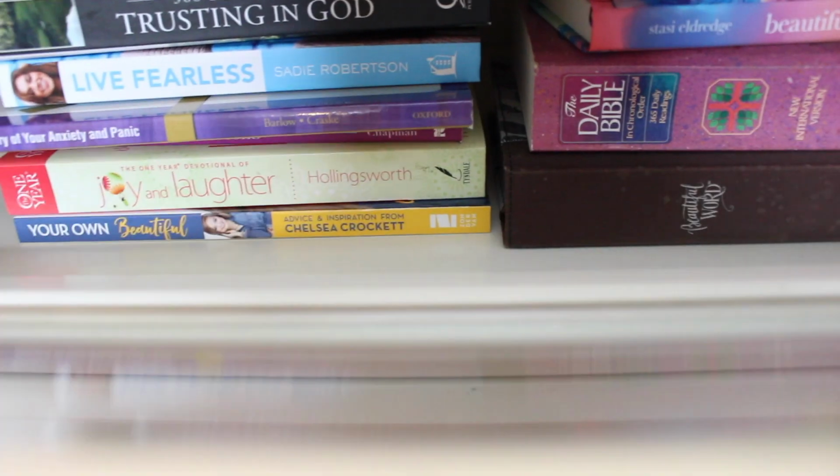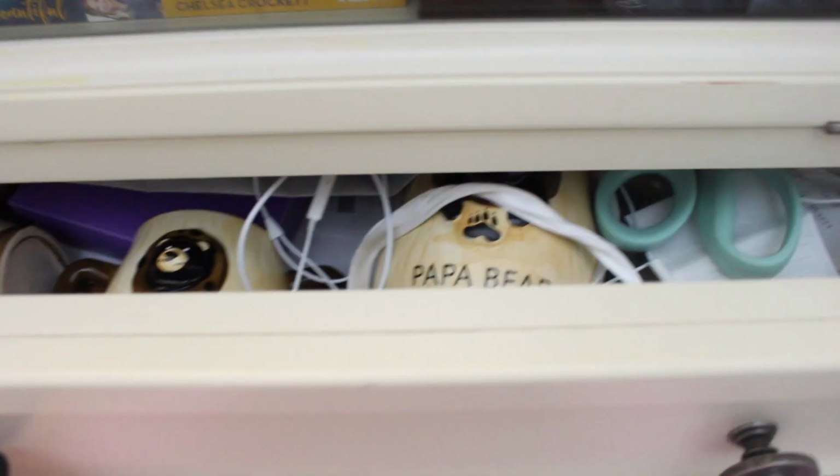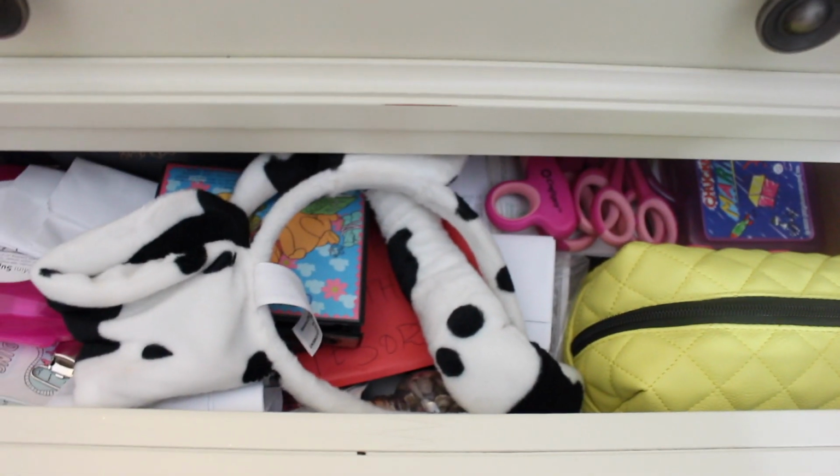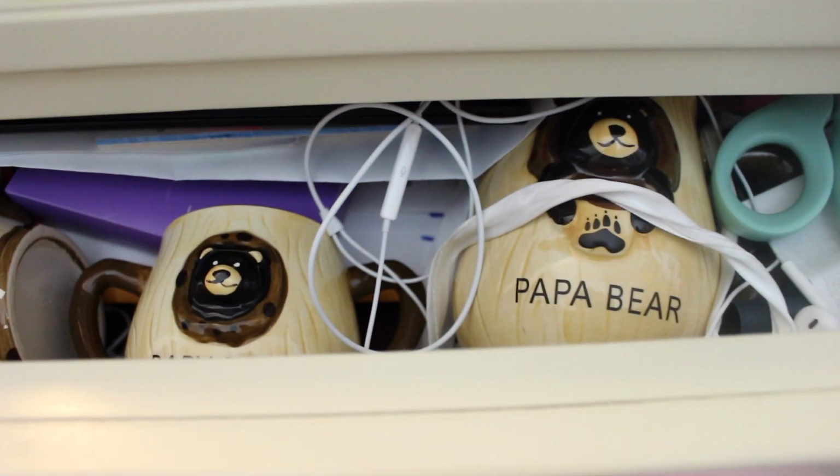So here, this is actually clear, you can see through it. I have my Bibles, and then I have some books. Here I just have random stuff. Very random. And then more random stuff. These are actually really cute here. My dad actually got me this. It says Papa Bear, Baby Bear, Mama Bear.